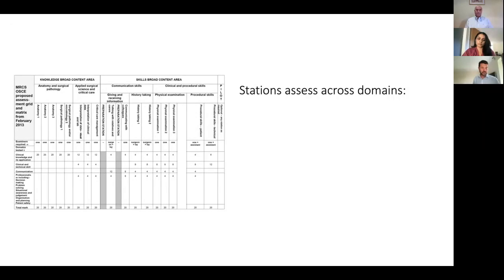Within the intercollegiate documentation, you will find a table that looks like this. So don't worry if it's a bit small on your screen. You'll be able to see a larger version within the PDF available on that web page.